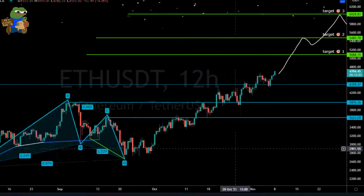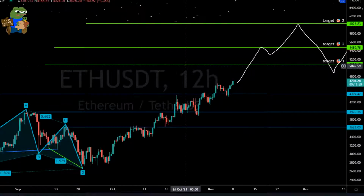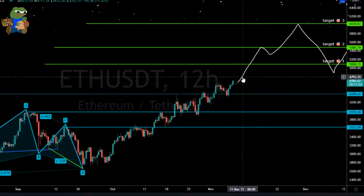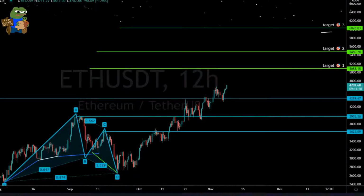I know we spent a lot of time on the majors, but we'll go through the shit coins a lot faster. It's just that the majors, the macro, delegates a lot of what happens on the shit coins anyway, so it's important to cover. All right, we'll move on.